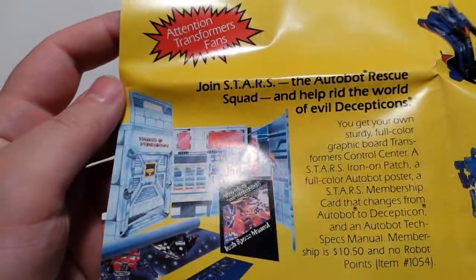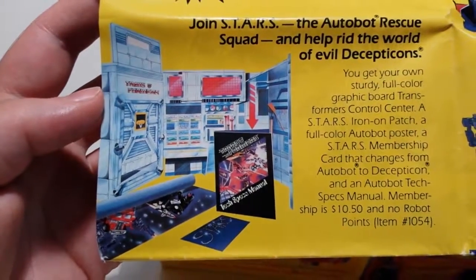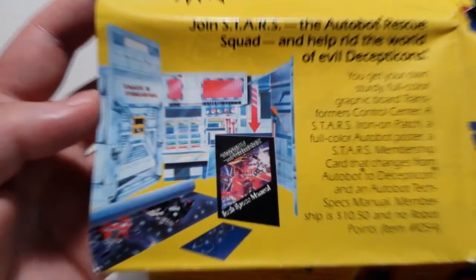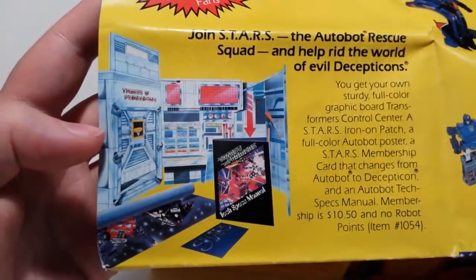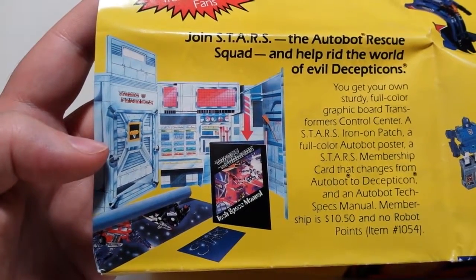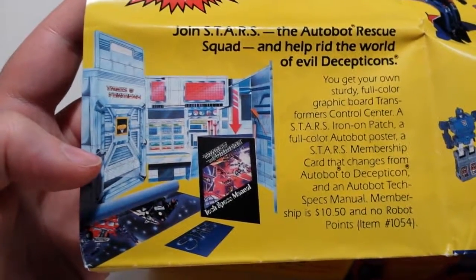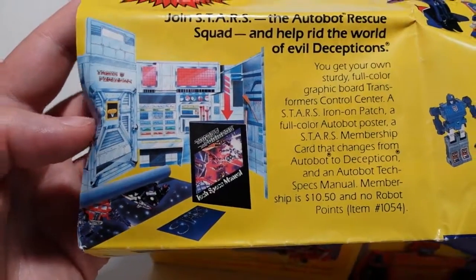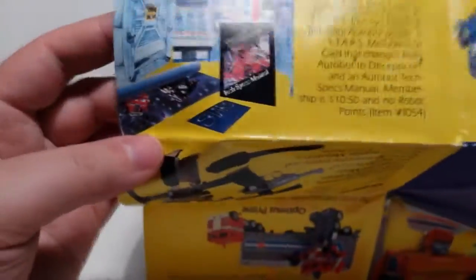STARS, the Autobot Rescue Squad. Look at it, you could get this high quality piece of cardboard for only $10.50, and no robot points necessary. I should have become a STARS member. Let's become STARS members. Let's mail away. We need a sturdy full-color graphic board Transformers control center. You get an iron-on patch and a full-color poster. And a membership card that changes from Autobot to Decepticon for you filthy traitors. And the Autobot tech spec manual. This is a really good value, guys. I think you should get on it.